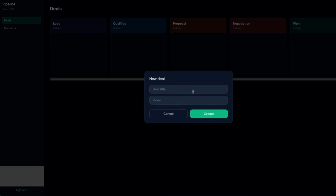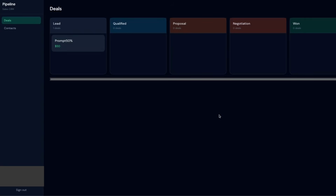I can create a new deal. Let's call it prompt 50%. Give it a value of 50. The new deal is created. And now, since I asked it to create a Kanban board, we can actually move everything across if we want, right? So this is a fully functional version of the app itself, but let's see what happens at the backend.